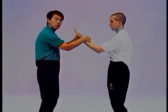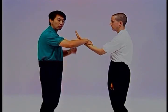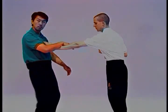Okay, and the problem is that I start out with the elbow out. So if my elbow's out, there's already an opening. So he does not even have to go up. He can just go straight in. Okay, so those are common problems.